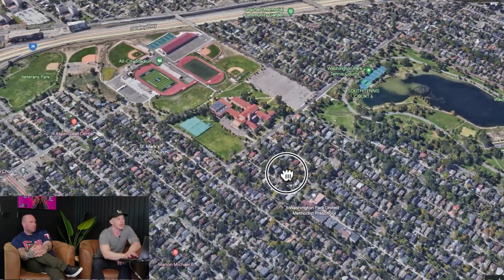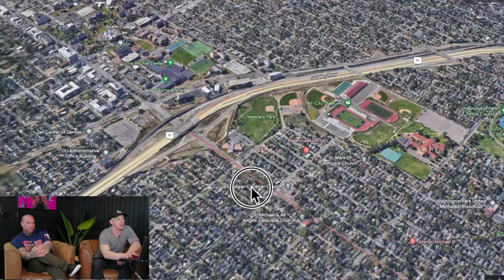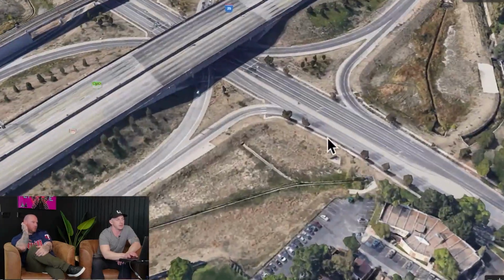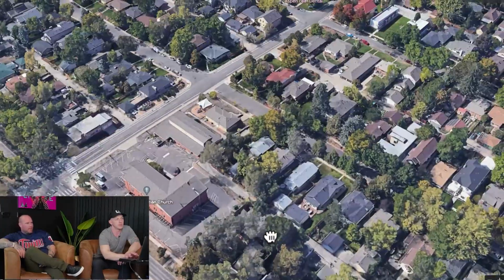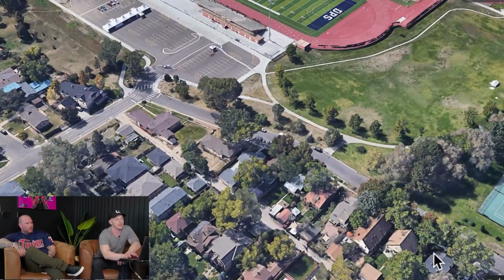That should be South High School right there. Yep, that's South High School. So once you guys are driving north on I-25, you get off on University, which is this road right here. You're going to start heading over, and you want Mississippi to cut over to the park. You're coming right here, South High School. You've got to keep going.